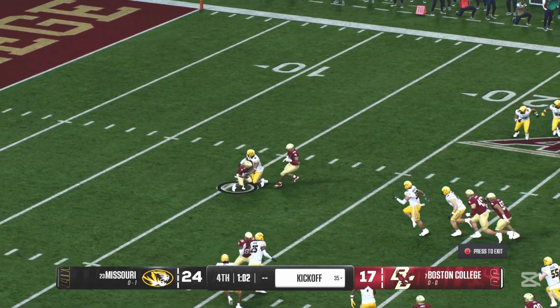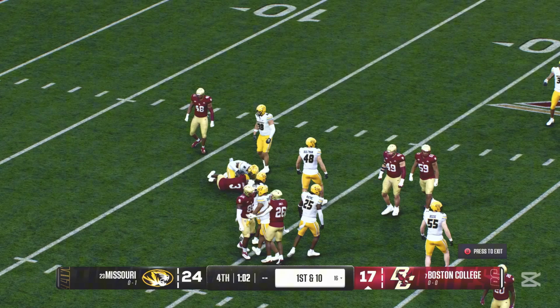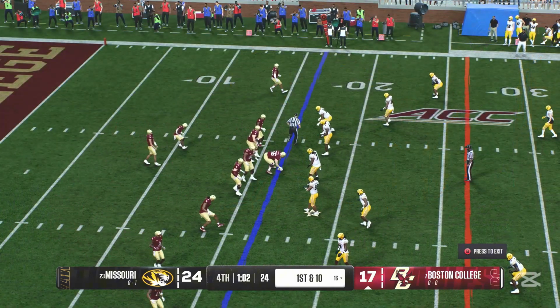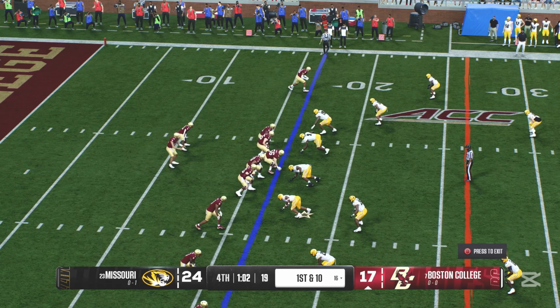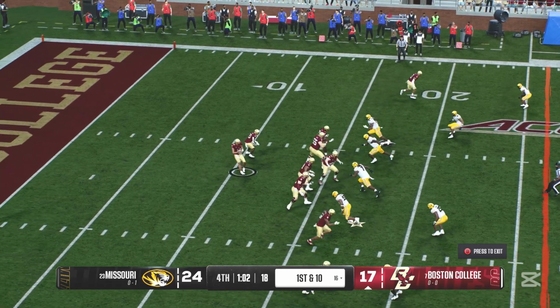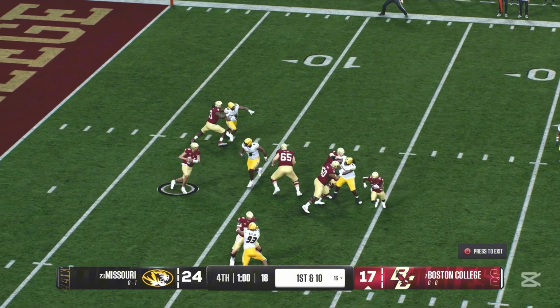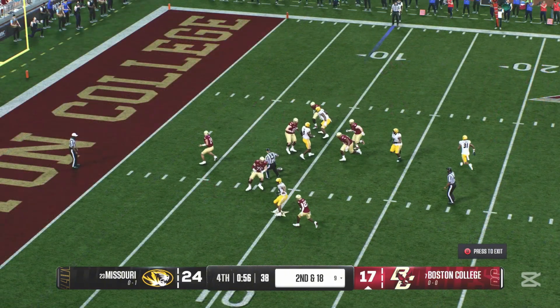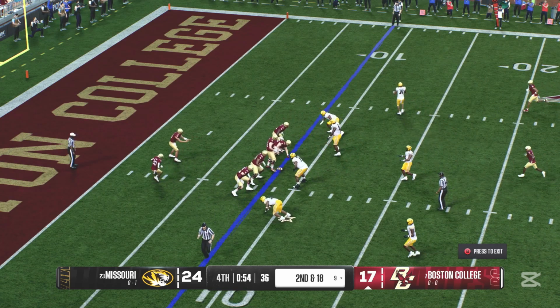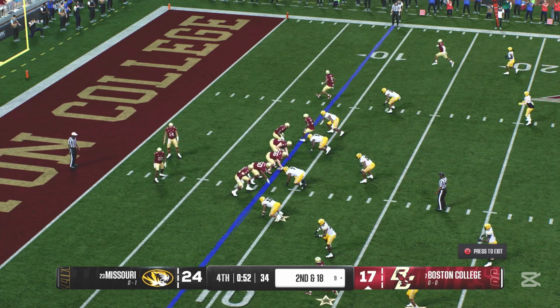He'll start the return inside his 5. Nice job by the kickoff team. Everybody stayed in their lanes, and they'll stop him at the 16. BC has it back, and the Eagle offense returns to the field. He's looking to throw it. And he can't find anyone open, and down he goes. A sack here late in the fourth.